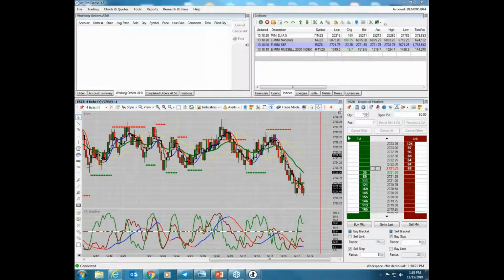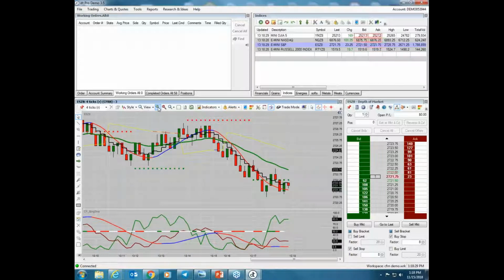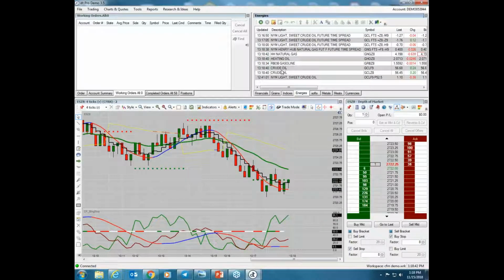All right, so here we go. We're going to look at the market in a live setting. So first order of business, especially if you are a returning member, the first thing we're looking for is: is the market trending? Is the market making higher highs or lower lows? That's what we're looking for.